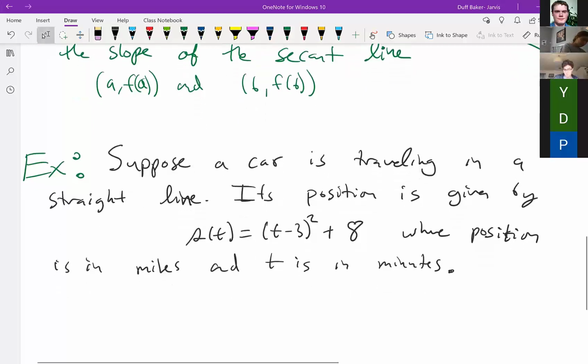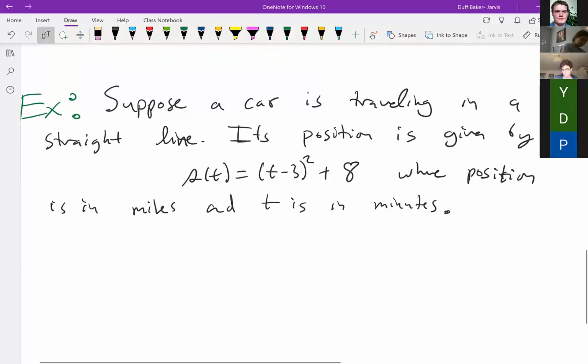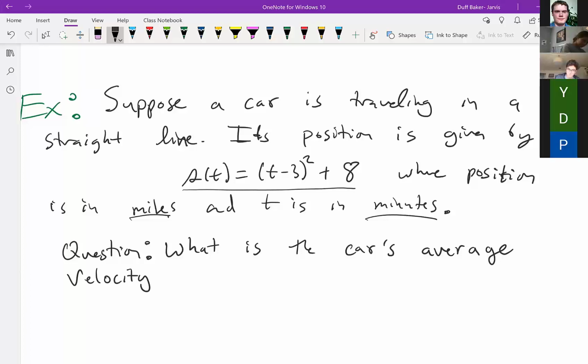Okay, so the setup here is a car that you can imagine is just traveling along a straight road, but we know that its position, how far it's gone from a certain reference point, is given by this equation here. You'll notice that we quite often use s for position. Our units are miles for distance and minutes for time. The question we would like to answer is, what's the average rate of change? In this context, when you're talking about position, the average rate of change turns out to be average velocity. And we're going to ask what its average velocity is over the interval, say 0 to 3.